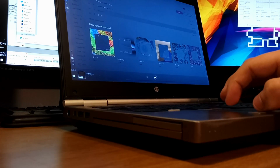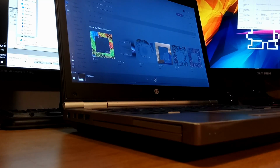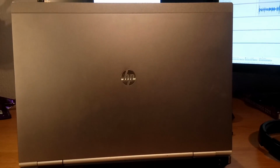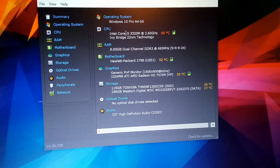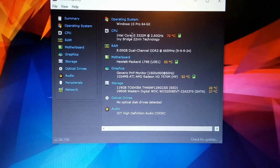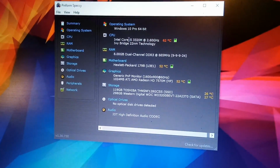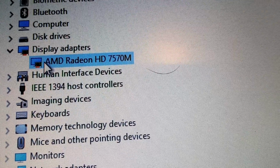The 8470p is a great laptop still in 2017, and here's why. The 8470p was released in 2012, almost making it a 5-year-old machine. This model I have here is a Core i5 3320M with 8GB of RAM. Originally from the 4, I upgraded it to 8GB and 128GB SSD. It also has the 7570M, which can do some light gaming.